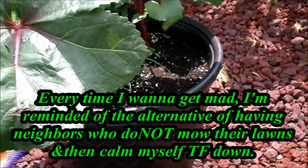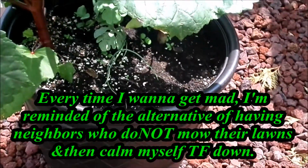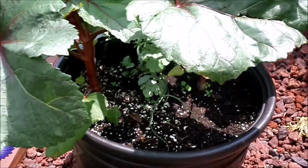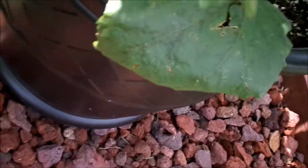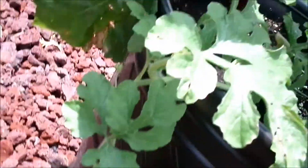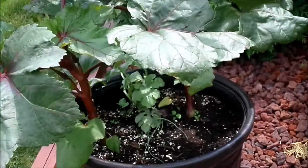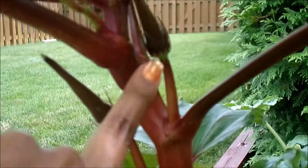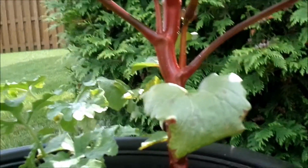So this is one of two of my pots with red onions, watermelon, and red okra. Sweet baby seedless watermelon. These stems are really thick on here. From what I know about okra, one would think that this is the okra, but it starts out as a really pretty flower first. And I encourage anybody who just likes flowers.